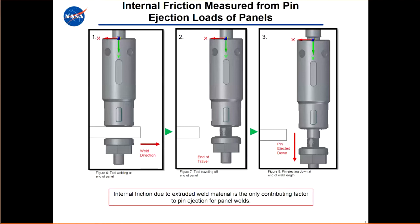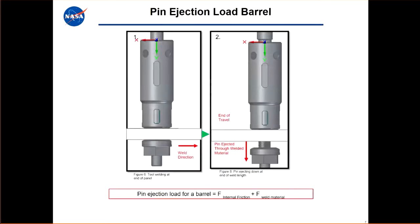A barrel's the same way, except normally we use self-reacting friction stir welding to do circumferential welds, right? So we can't run off the end of our barrel because it's 360 degrees. So the internal friction will resist pushing the tool out, along with having to push through the barrel material that our pin is in intimate contact with when we're welding. So the ejection loads for a barrel are a little bit different, and we'll look at that in the data results, but there's internal friction plus the force of pushing through our weld material.